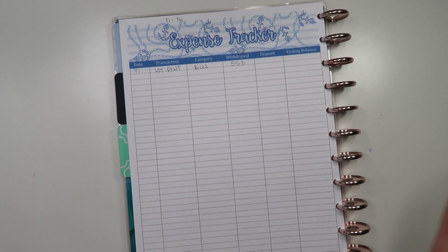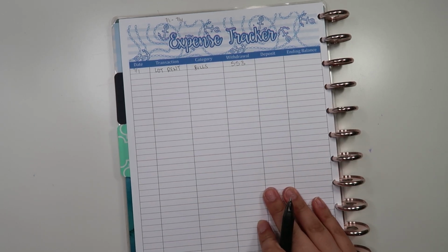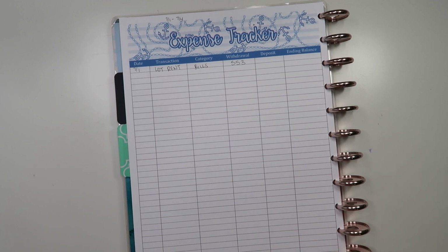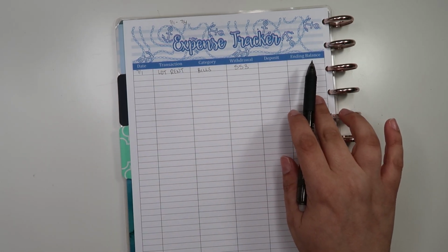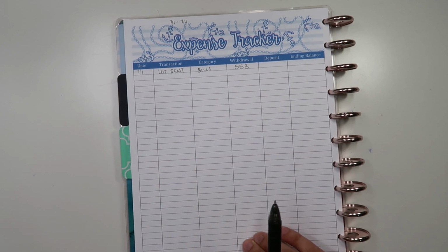If you are new here and you're not familiar with how I do my budget, I am using my budget inserts, which are available in my Etsy shop. This particular pattern is my Anchors Away collection, and it just features these really cute anchors on the top, this nautical theme. This is my release from July. I give myself an expense tracker for every week of the month.